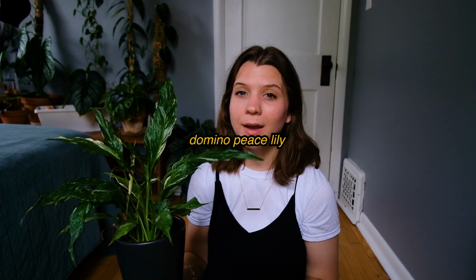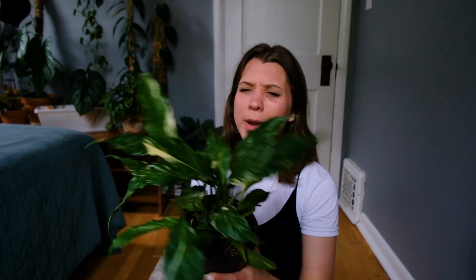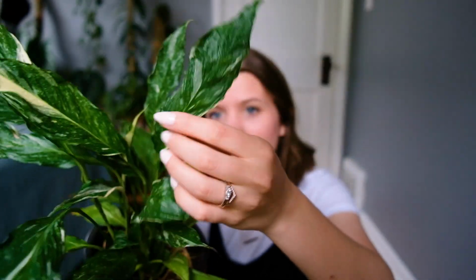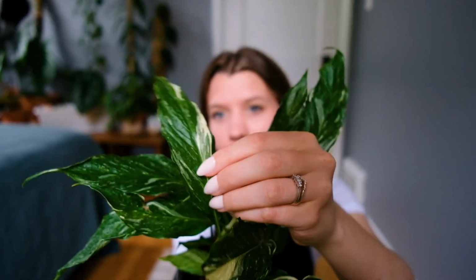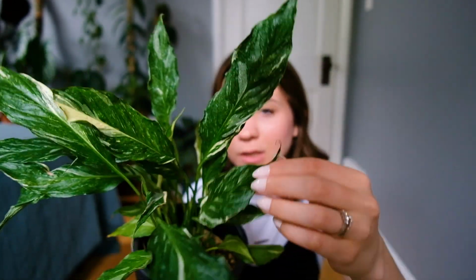The next plant on my favorites list is my domino peace lily, or spathiphyllum. It's basically, you know, like a normal peace lily, but it's more variegated. Well, not more variegated. It is variegated, unlike the standard peace lilies. It also has an interesting texture to the leaves. It's a little bit more wrinkly, kind of, but that's just how the leaves come in, which I think is really neat.